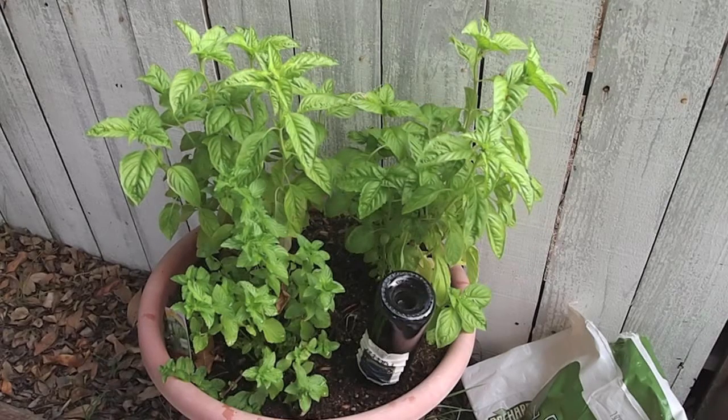I do notice there's some flowers that look like they're starting on the top. We don't want that. We want to nip those out and prune them back. So the next step in the next few days will be to prune this and make our pesto and move on with that project. The peppermint in front is going crazy as well in the heat.